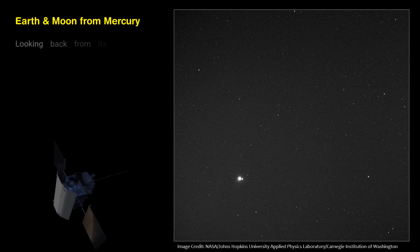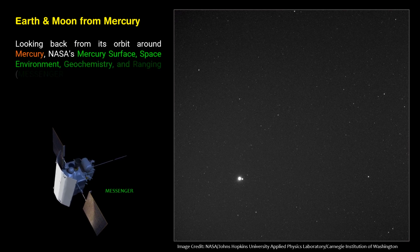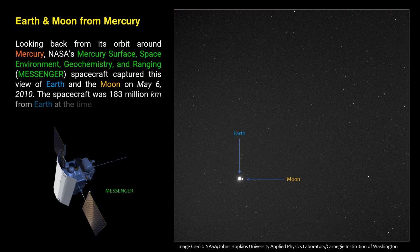Looking back from its orbit around Mercury, NASA's Mercury surface, space environment, geochemistry, and ranging spacecraft captured this view of Earth and the Moon on May 6, 2010. The spacecraft was 183 million kilometers from Earth at the time.